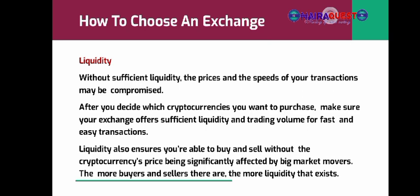After you decide which cryptocurrency you want to purchase, make sure your exchange offers sufficient liquidity and trading volume for fast and easy transactions. Liquidity also ensures you are able to sell and buy without the cryptocurrency's price being significantly affected by big market movers. The more buyers and sellers there are, the more liquidity exists in such a cryptocurrency exchange.